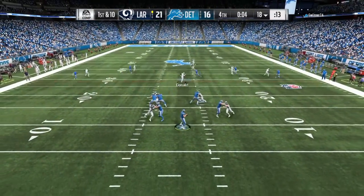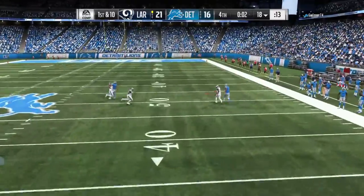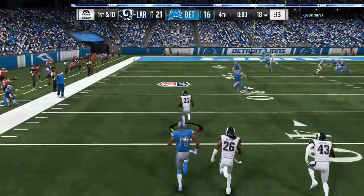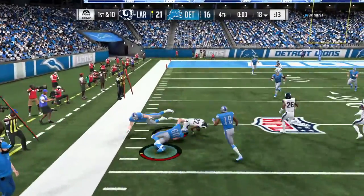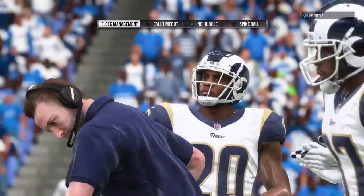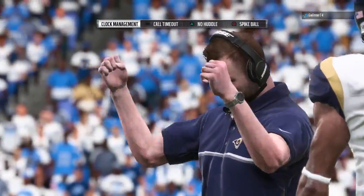Back to throw. Now a desperation throw deep down. And, oh, a crusher there as it's intercepted. Picked off by the Pro Bowler, Marcus Peters. And a great return here gets this one all the way down to the 26-yard line.